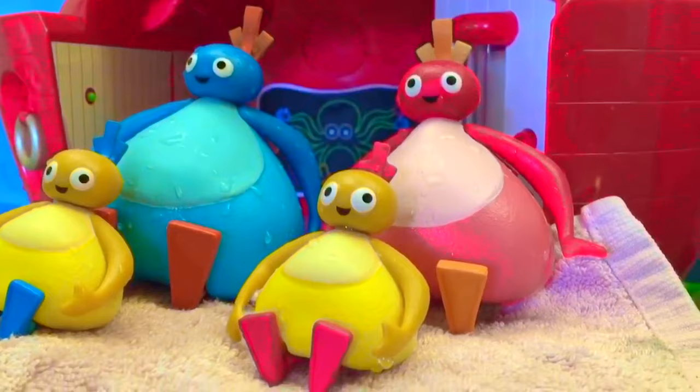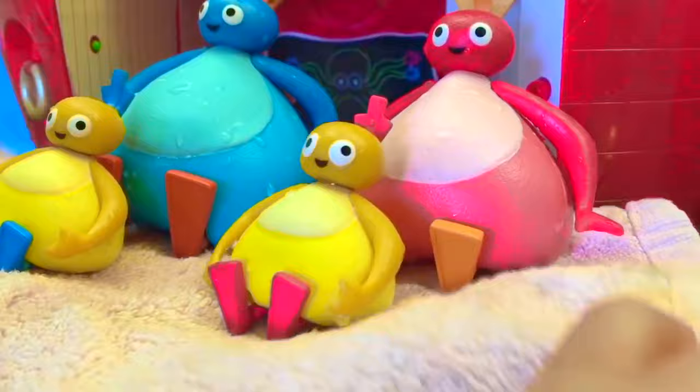The Twirlywoos had a wonderful swim with the fish, and now they are all wet and need to dry off. Let's pat you off, Twirlywoos.